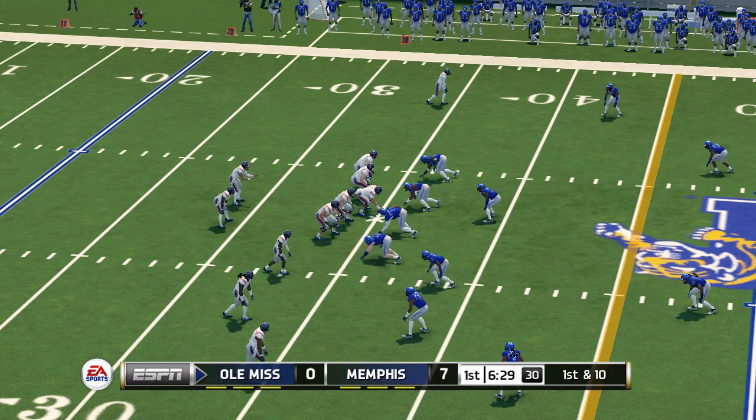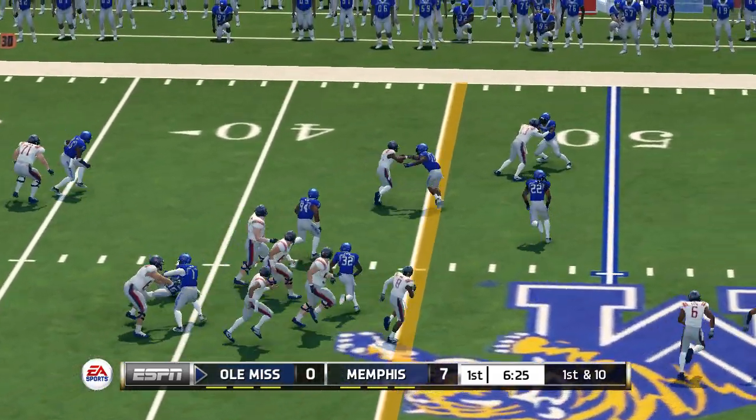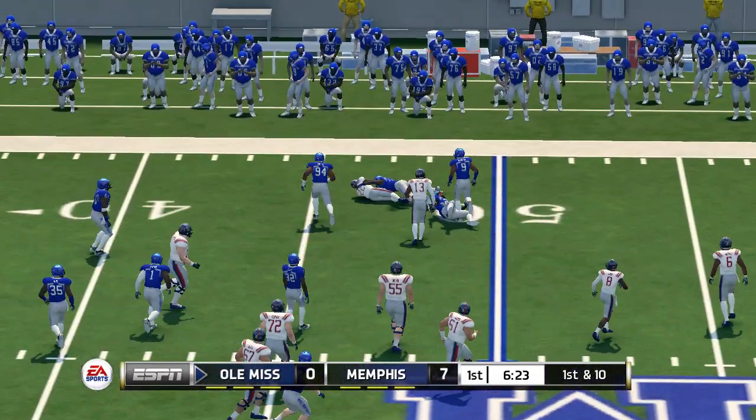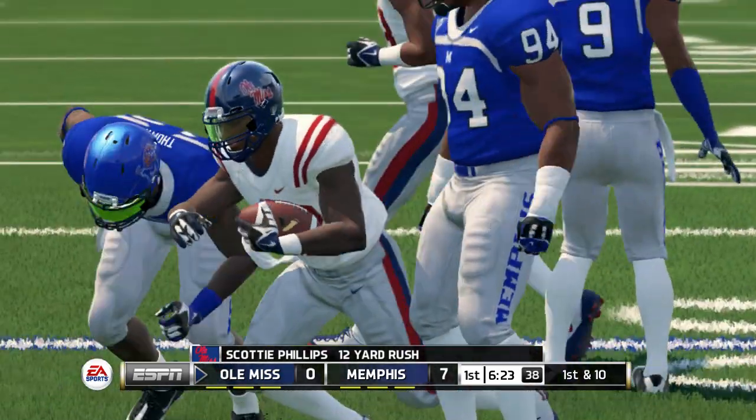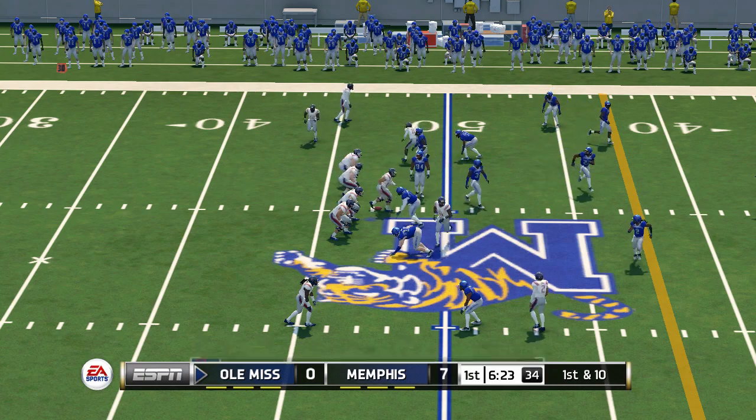Here we go, here we go. Red two! Tackle at about the 47-yard line. Called a gain of 12 yards. Let's go, defense. Get off the field. First down.